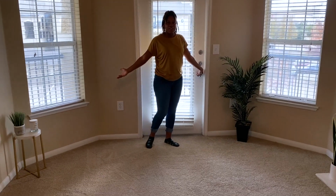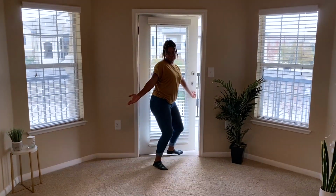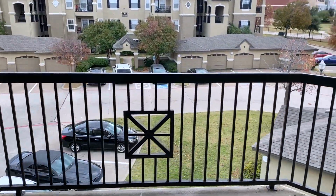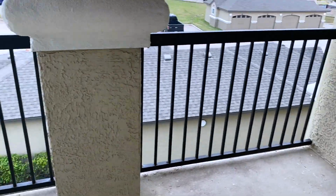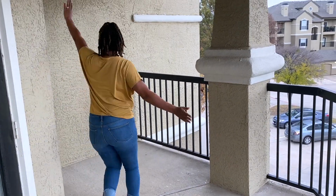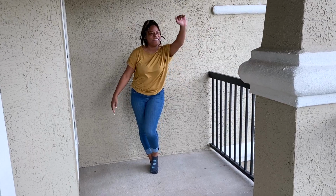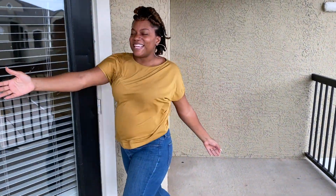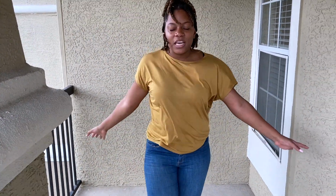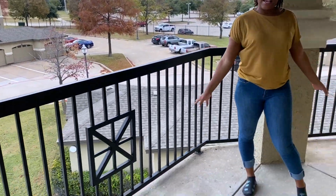And now, the moment we have all been waiting for. The balcony. It's windy. Huge. This will be my quiet area. This will be everybody else's area, not in my area. And we're thinking about doing a little breakfast or lunch seating area right here.